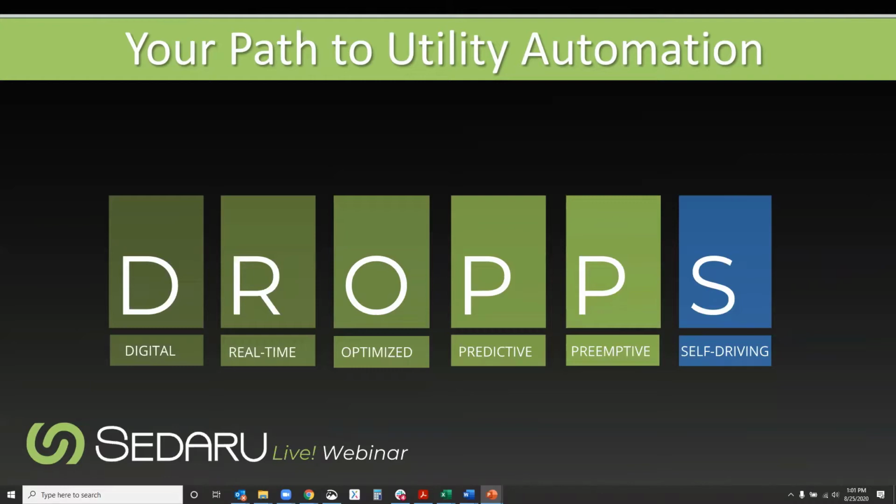811 is all about this process of very quickly being able to go into your locates without the need for these paper sheets out in the field and calling out there and all that sort of thing. And we're really driving towards the S there at the end of self-driving and automation. The real key to what we're going to show you today is how much of this can be automated with the 811 integration that Sedaru offers.